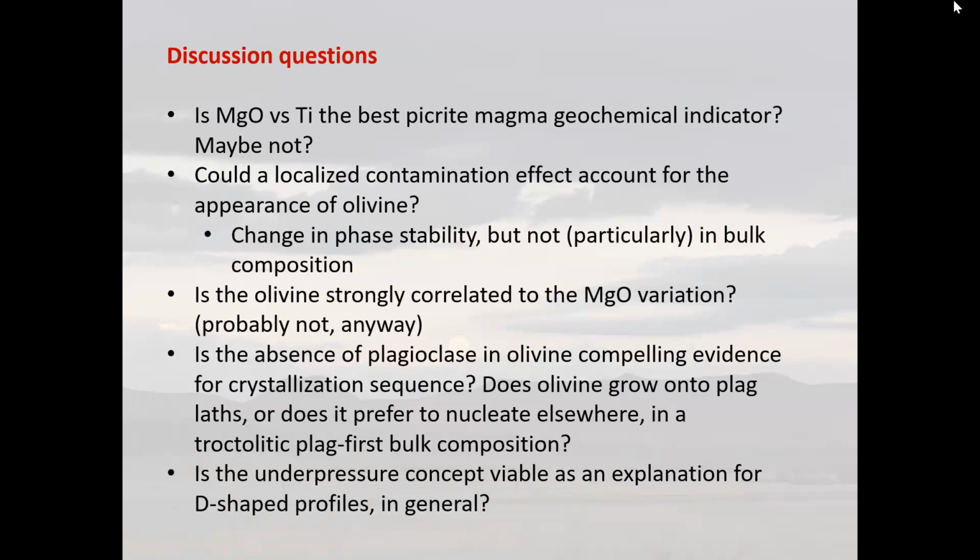It's possible that there might be better indicators to test for a second magma type other than magnesium versus titanium. There was not any real strong trace element diagnostic tool in the Ashwal et al. paper, or from looking at their data set, anything else that really distinguished the basalts from the picrites to make it obvious.